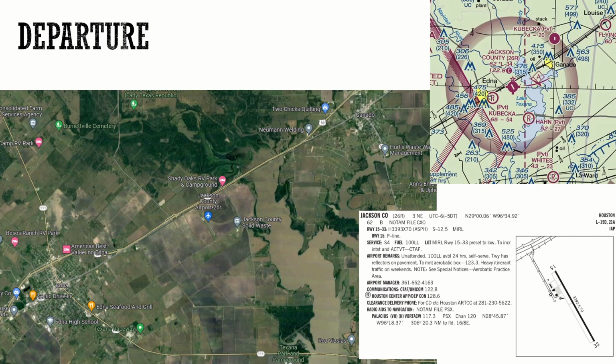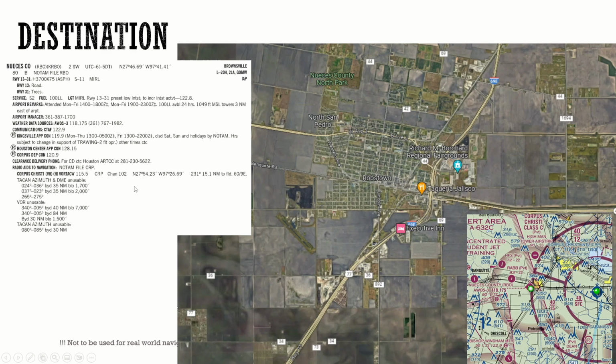We will be departing Jackson County, just a small strip here in the middle of nowhere. This is how it looks like from the air. This is a VFR sectional of this airport and some basic diagram. We have 2 runways there, runways 15 and 33. And if the winds are blowing as in the forecast, I believe we're gonna use runway 33 for takeoff. The destination is Nueces County. Again, 2 runways, runway 13 and 31. If the winds hold, we're gonna use runway 31 most likely.